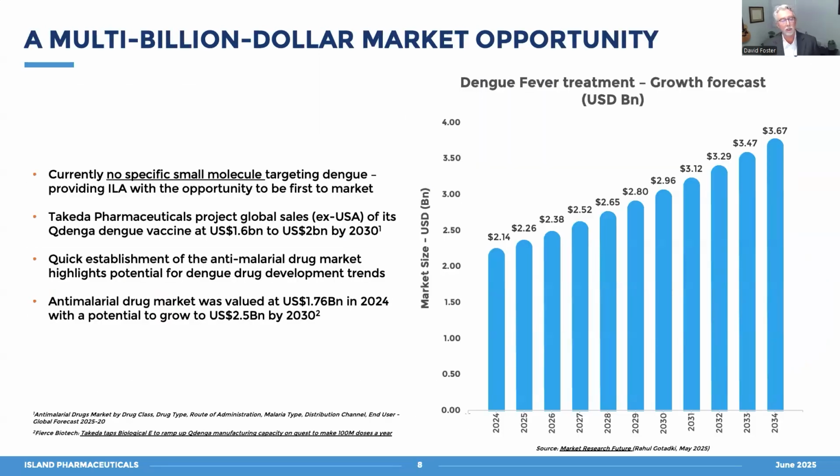Because the numbers are so large, I mentioned 400 million infections, 100 million of those need some form of intervention. The market potential is really staggering. So the dengue fever estimates for the market are around $2 billion today and increasing. And we think that's actually pretty realistic. Takeda is developing a vaccine. They've estimated the market for that to be around $1.6 billion. If you look at anti-malarials, which is a pretty close analog to what we're doing with ISLA 101, that's about a $1.7 billion market, and that's with inexpensive generic drugs. ISLA 101 would be a patent-protected drug that we think can make a huge dent in the problem for dengue infections.